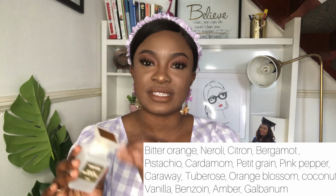I decided to go with the toilette because I don't really see much of a difference in the smell, the performance, and the projection between the toilette and the perfume, yet I have to pay that difference in coins to get the perfume. So that was my reasoning behind just going for the toilette. If the perfume had better, stronger projection, or there was a massive difference, maybe I would have considered it, but I decided to go for the toilette.